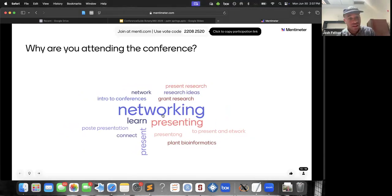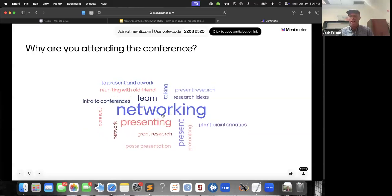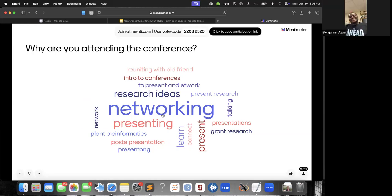Poster presentations, that's going to be awesome. So we'll talk a little bit about those, as well as the oral presentations, as I mentioned. Plant bioinformatics, that's great. You'll be learning. There's workshops that happen on Sunday, which are a great space to learn some bioinformatics, some of the new methods that people are doing. So that's really cool. Reuniting with old friends. That is one of my favorite things, and why I usually attend conferences is to connect with folks.